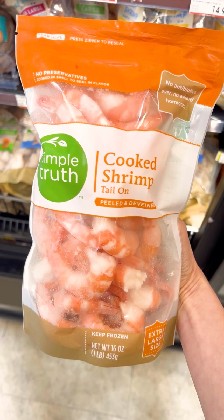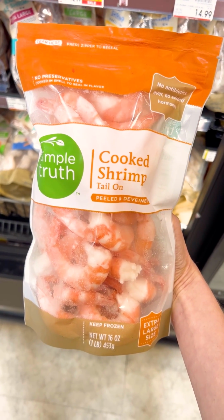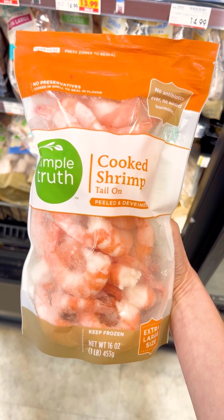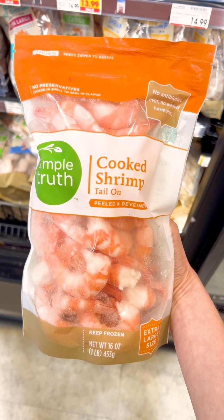I love cooked shrimp and other pre-cooked proteins. It is so simple, just defrost or heat and eat. Great for topping off salads and making really fast skillet meals. It is a major shortcut.